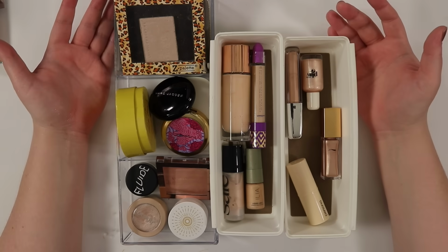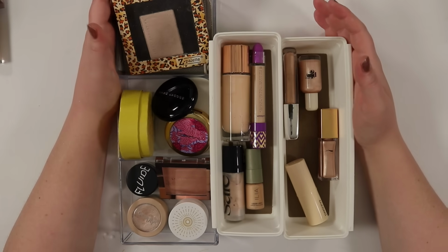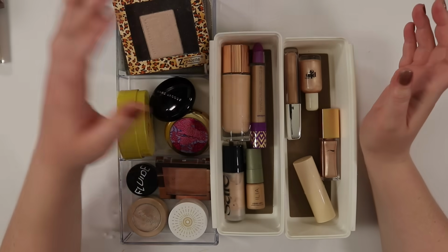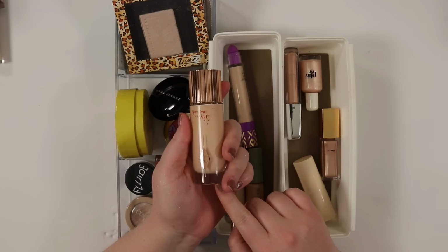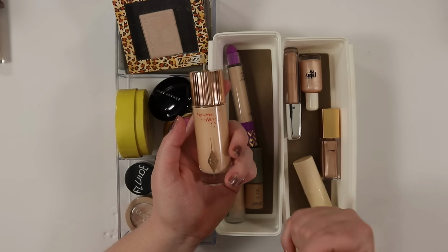All right, the last of my highlighters here. Most of these are cream. There's a few powders hanging out. So yeah, we'll get into this. This might be where I declutter a little bit more, I feel like. So first, I know I'm gonna keep my Charlotte Tilbury. I just used this the other day and I really loved the way my skin looked. And this is one, I don't know why, I use more like a primer.